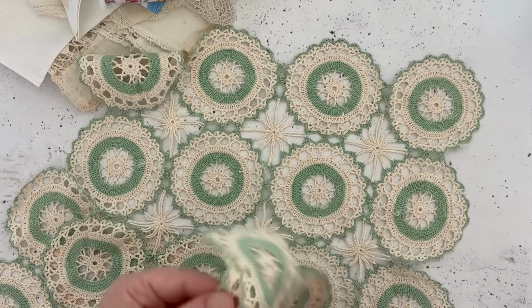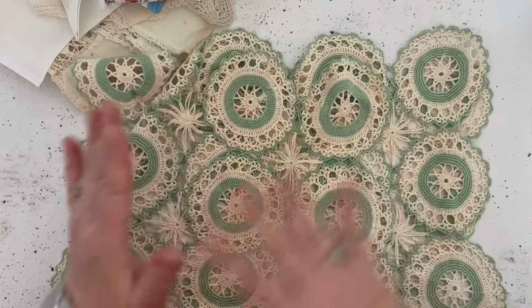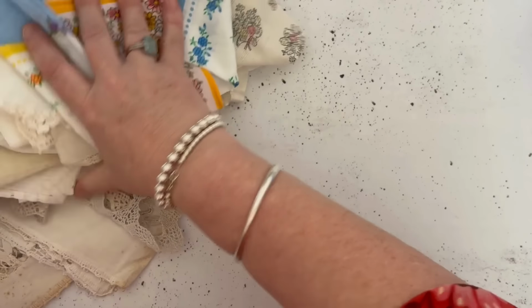They're just lovely. Now this set is kind of interesting because it's 2 big ones and 1 small one. Normally it's 1 big and 2 small if you get a set. So interesting. Put these to the side for a sec.